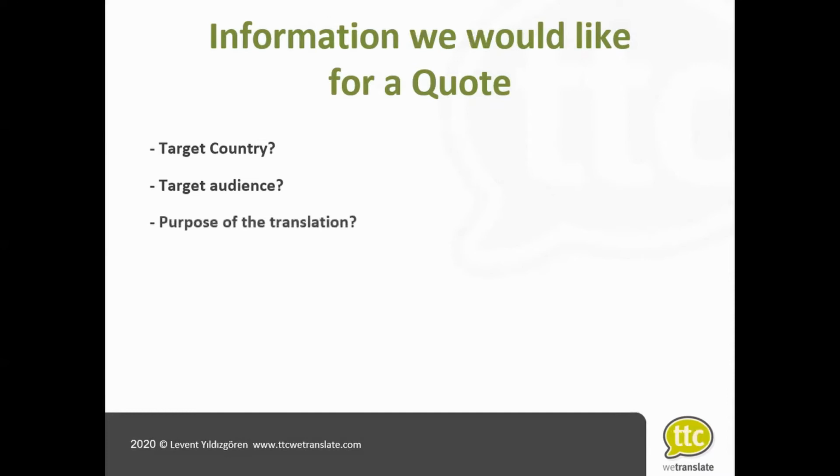The purpose of the translation. Is your translation going to be used internally within your business? Is your translation going to be printed, 1,000 copies, and distributed to all your customers? Is it going to be used on a billboard? The more information we have on the purpose of the translation, the better the quality will be.